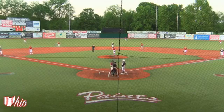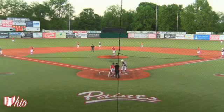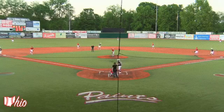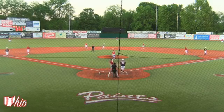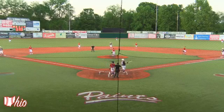So we're about ready to go. Tate's talking to the umpire. 32, Tate DeBoard. See if he can knock the tater out of this. First one is a tip foul. Back to the catcher, strike 1. Tate's 0 for 1 with a walk.